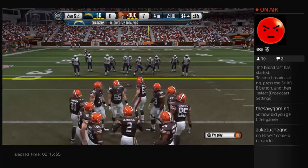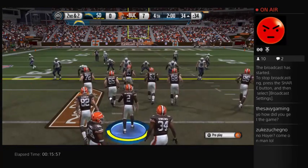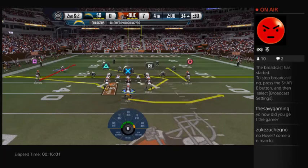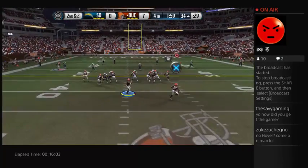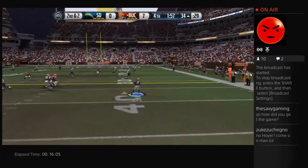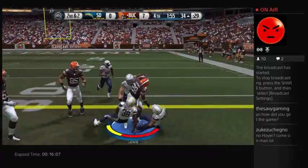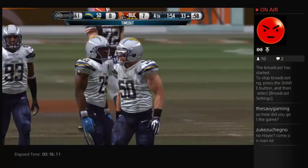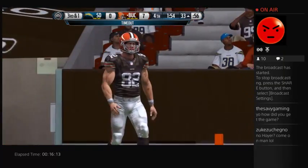Second down here after that run play. Manziel lines up in the pistol. Final quarter underway now with this snap. Sticks to his hands. And he's tackled. He'll be a yard short of the first. That'll stop the clock with that timeout.